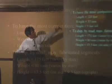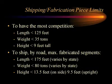This is not in the publication, but it's a question, again, that very commonly comes up. How big can I ship? How long can I ship? The first bullet, these 3 items, that's sort of the no-brainer. If you limit your shipping pieces within that envelope, just about anybody can ship it. That's interstate stuff, not a problem.